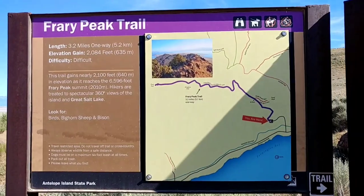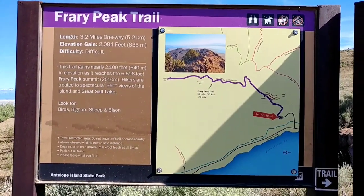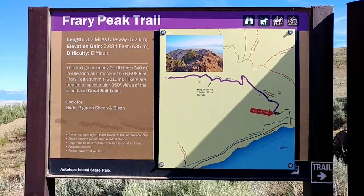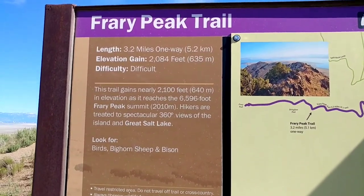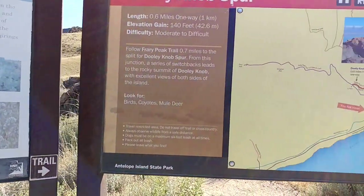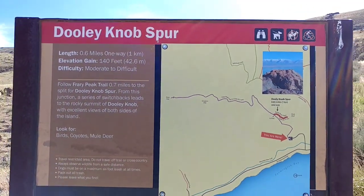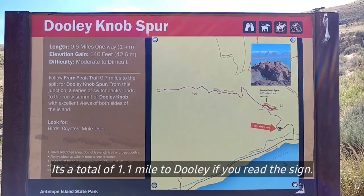We're at the trailhead. We're gonna hike to that peak right above my hat. So here's the trails. There's two trailheads here. We got Ferry Peak Trail, which is 3.2 miles with 2,084 feet of elevation gain. And then you got Dooley Knob Spur, which is only a half mile. So we're gonna go ahead and hike up Dooley Knob.